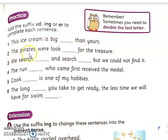Next is the pirates were look for the treasure. Pirates are the people who steal things at the sea from the people. So in this sentence, the pirates were look for the treasure. This action is happening in the past tense. Were is in the form of verb to be in the past tense. So we will add ing with the verb look. The pirates were looking for the treasure.